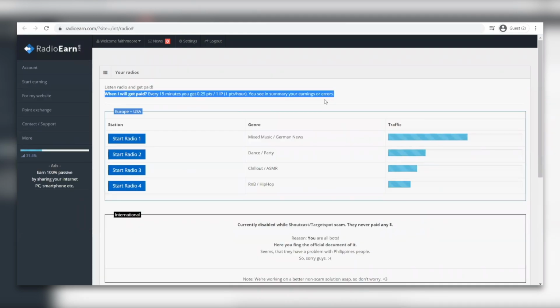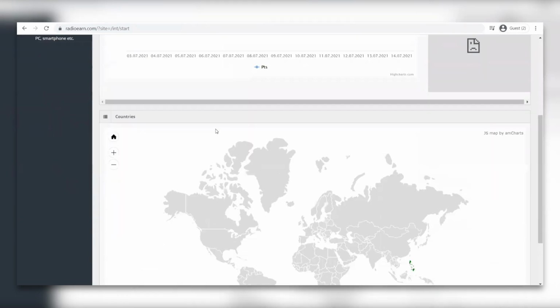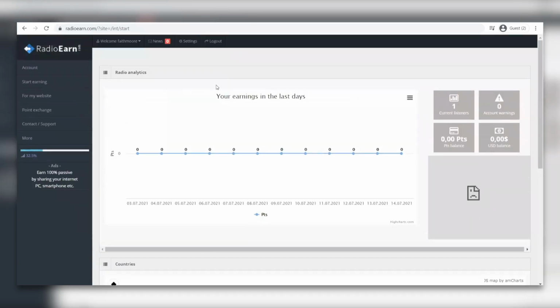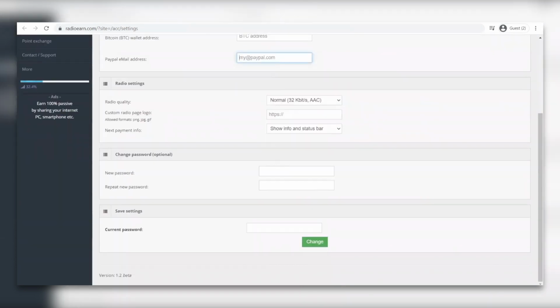Once you've complied with the 15-minute listening, you will then earn points, and in those points, you can convert them into cash, which is going to be the money that you will be making. Before you start listening and earning, you need to fill up your payment details first, or else you won't get any earnings. So go over here and click settings so you can fill up your payment information and make sure to complete all of that.